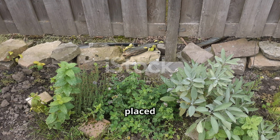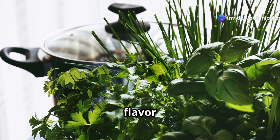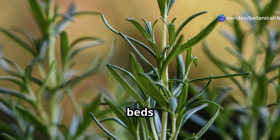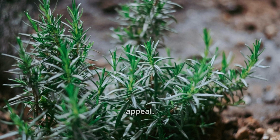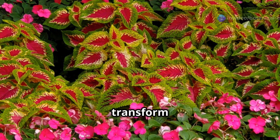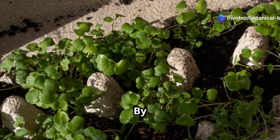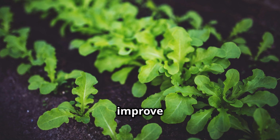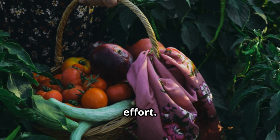Herbs can be strategically placed throughout the garden to benefit other plants while serving as a fresh source of flavor for your kitchen. Planting rosemary along the edges of garden beds helps repel pests while creating a natural border that enhances visual appeal. Companion planting is a simple yet powerful technique that can transform your garden into a thriving, self-sustaining ecosystem. By understanding which plants support each other and which should be kept apart, you can improve soil health, deter pests, and maximize your harvest with minimal effort.